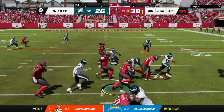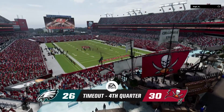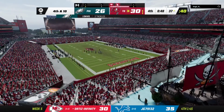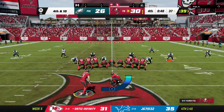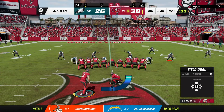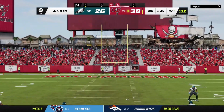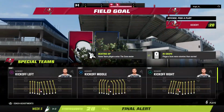On 3rd down, Wiggins. And a short gain there down to the 37-yard line. Now the defense will burn their 3rd and final timeout as they get the stoppage with just under 50 seconds remaining in the 4th. The kick by Carlson is good, and that'll make this a 7-point game.